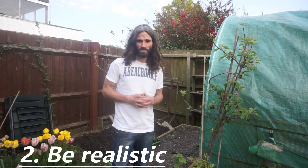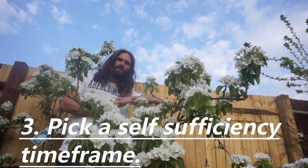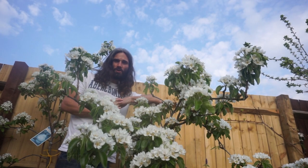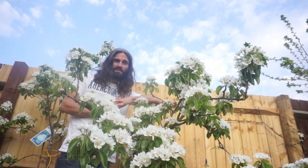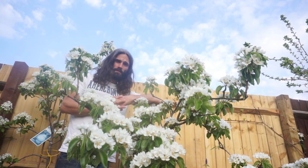The next step is to be realistic. An example of this would be to grow something like spinach here in the UK will be much easier than to grow something like bananas and get a good crop. That's just how it is. Pick yourself a time frame that you want to be self-sufficient for. So, for example, maybe you wish to be self-sufficient in courgettes for as long as you can. Okay, so if you grow yourself 3 or 4 courgette plants and you pick them regularly, the chances are you will be self-sufficient for the seasonal time that the courgette is naturally available for in the UK.